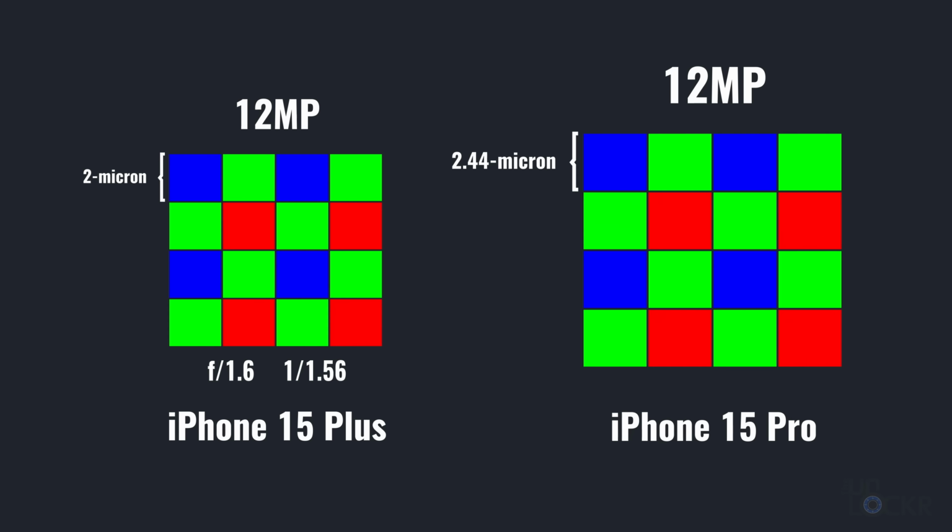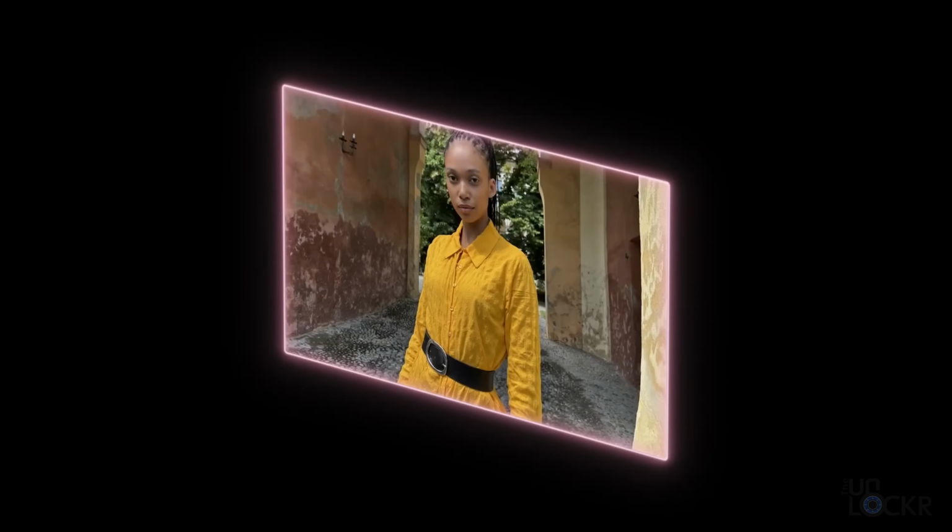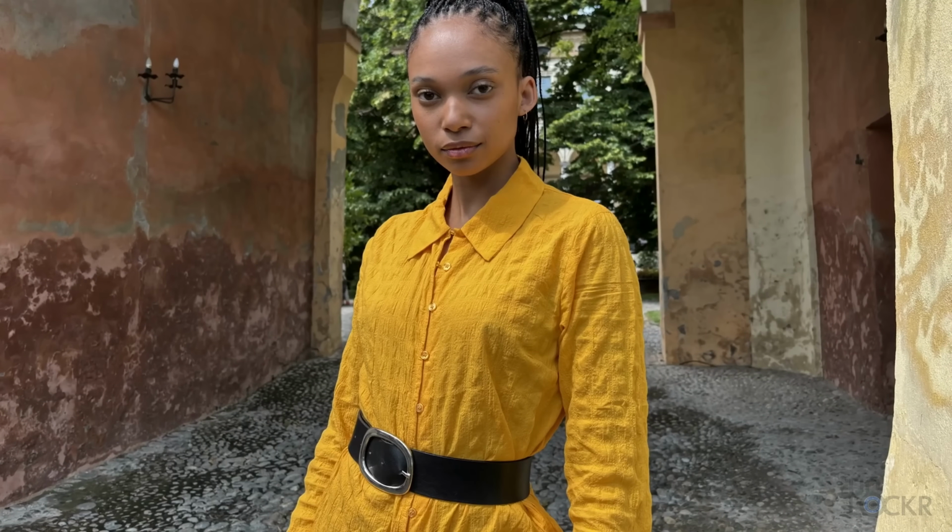Now, that larger pixel size allows for more light per pixel, which helps with low light shots. Something clever, though, that Apple has added is that during the capture of these images, they actually grab another 48 megapixel frame and combine the detail from that to the 12 megapixel larger pixel image to get a 24 megapixel image as the end result.